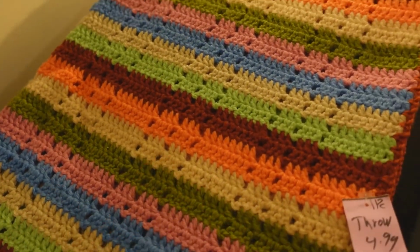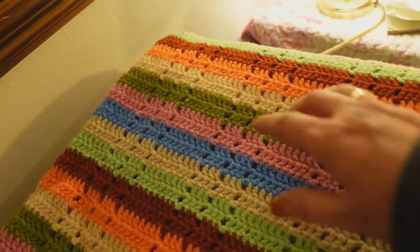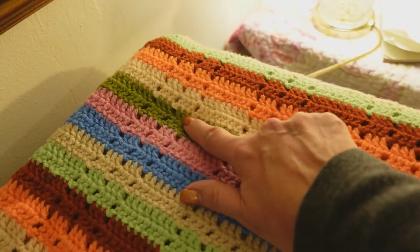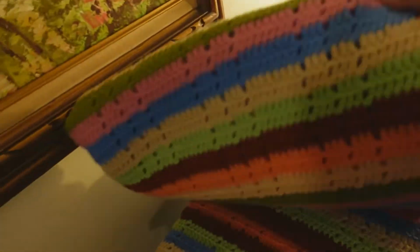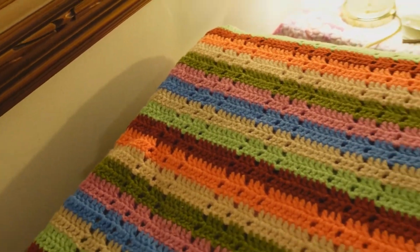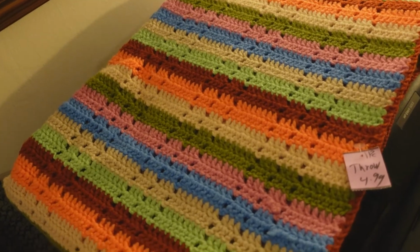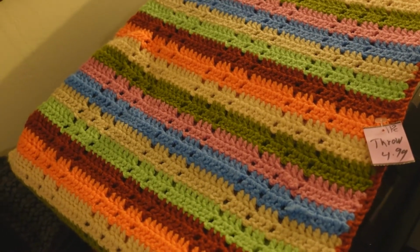So I know how to crochet, so I can tell when somebody knows what they're doing. The perfect stitching on this is amazing, and I just love the colors of it. Now I haven't measured it. It says it's a throw, so if it's on the small side, I'm thinking maybe, you know, $25 or so for it. But if it's on a bigger size, then I'll go like, you know, $30, $35 on it.